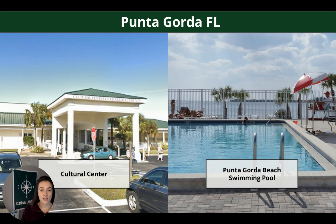Punta Gorda. So this area, there's a cultural center. They do really a lot of events. They try to keep it very community-based. There's also a public beach and swimming pool that you can access.